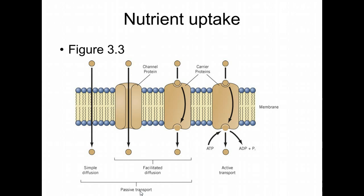So we have these 2 mechanisms. We have a channel protein, and I think I showed you aquaporin, which was a gated channel. In this case, what does an aquaporin move? Water. It actually moves water. It's amazing. It moves water through the membrane faster than water can move through the membrane.